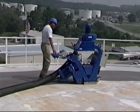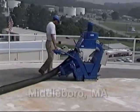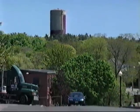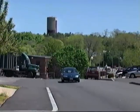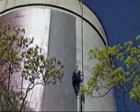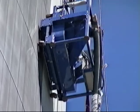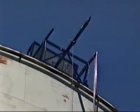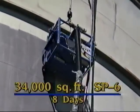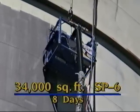Recently, Specialty Products has worked as a subcontractor on a variety of tank preparation projects. At Middleborough, Massachusetts, this water tank, 168 feet high and 72 feet in diameter, sat on a hill in the middle of town. The water tank was subject to gusting wind that blew down the containment screens. Specialty Products used its 350 vertical unit with a blast pattern 14 inches wide and uniquely designed hoist and winch system to prepare 34,000 square feet of vertical surface to an SP6 specification in 8 normal working days.